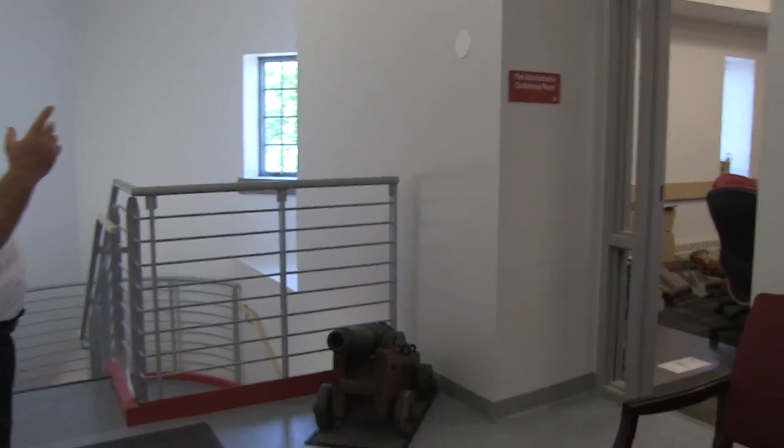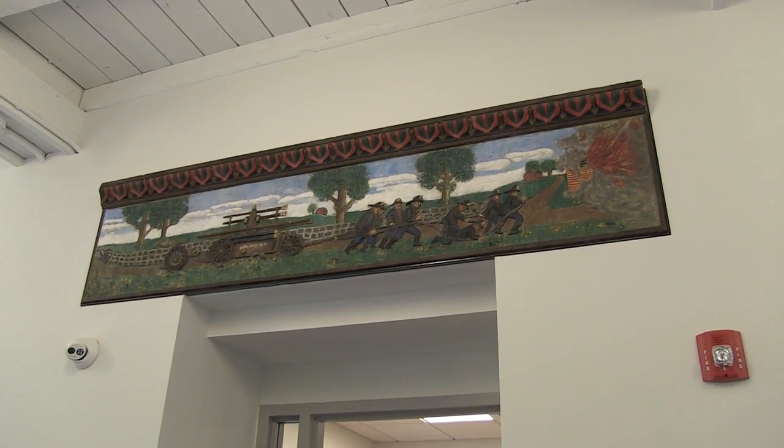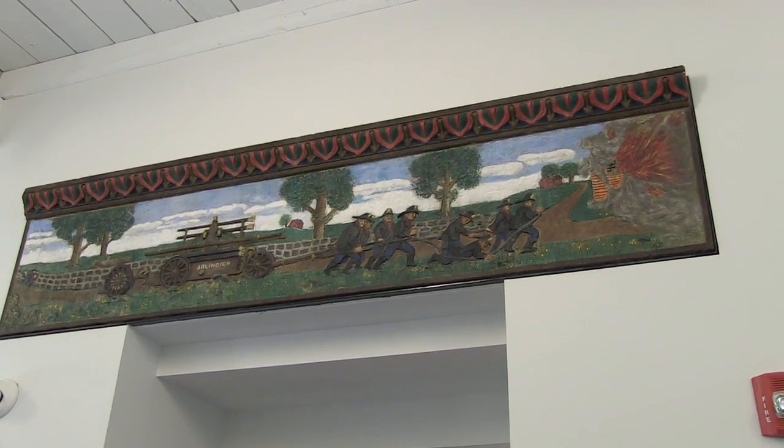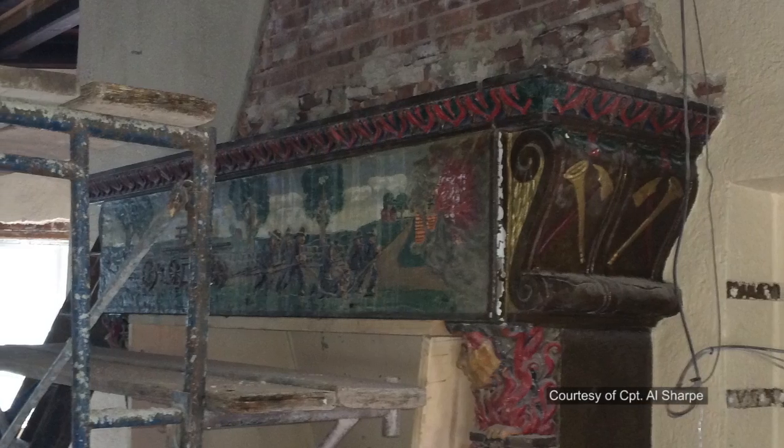Over here, where we have the fireplace mantle, this was in the old building. It was in what we used to call an old rec room and became a gym near the end of the service of that building. This fireplace has been here, we believe, since the beginning in the 20s.